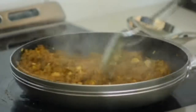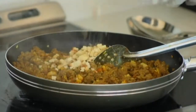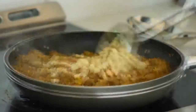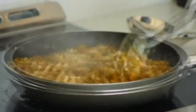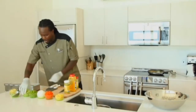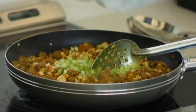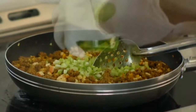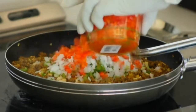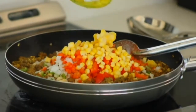All right. That stretched down a little bit like that. I'll just add a little bit more. Okay, and I'll let this do its thing. Now to this, at the same time, I'm going to add in my vegetables. Right now I'm going to add in a bit of my fresh celery. Not too much. Fresh green bell peppers. Some white onions. Okay, I'm going to add in some red bell peppers. Now I have some sweet, fresh corn.